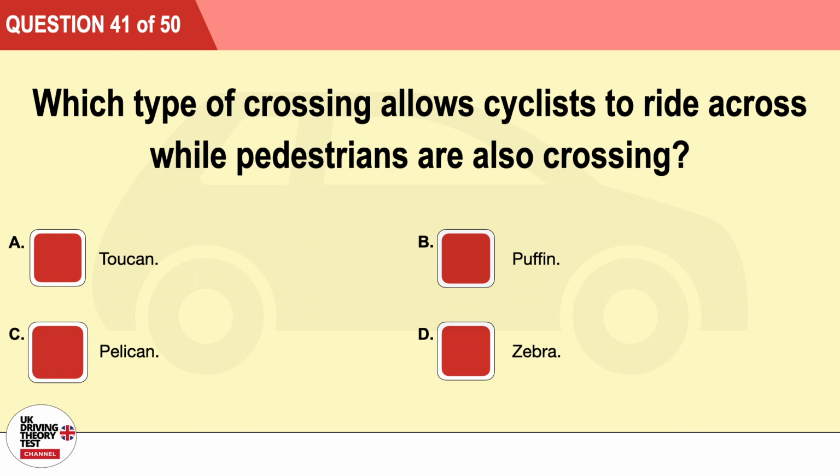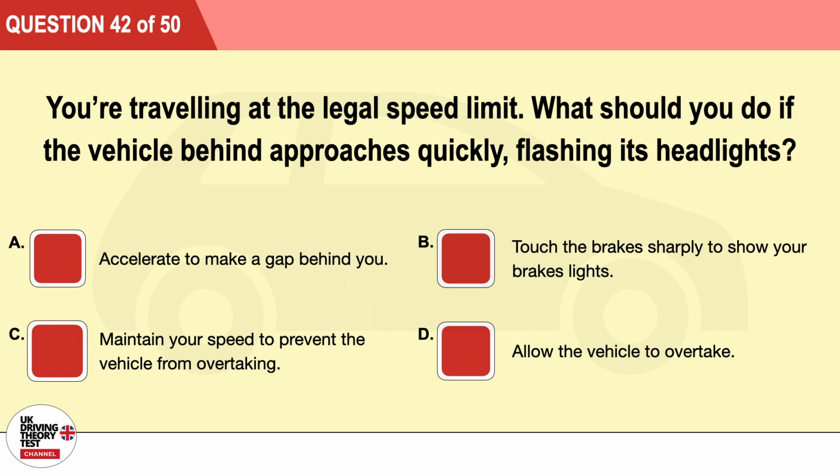The correct answer is A. Toucan. Question 42. You're traveling at the legal speed limit. What should you do if the vehicle behind approaches quickly, flashing its headlights? A. Accelerate to make a gap behind you. B. Touch the brakes sharply to show your brake lights. C. Maintain your speed to prevent the vehicle from overtaking. D. Allow the vehicle to overtake.